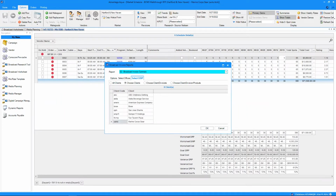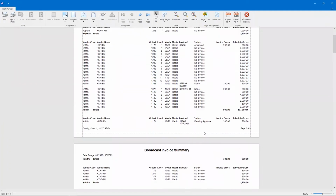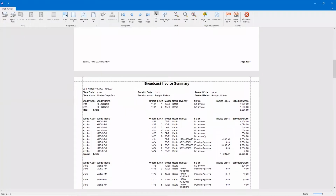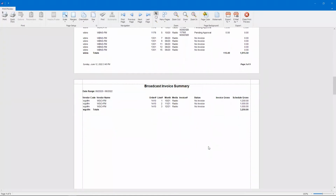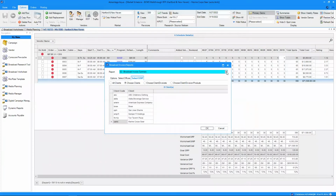Click OK. This did open on my other screen, so let's do this real quick. So this is a great report to come in, and I can see that I'm missing a bunch of invoices here. Another, order number 1175, pending approval. So some of these are pending, no invoices. Some have been approved. So this is a really quick summary of all those invoices and order numbers and vendors to see where we are in those statuses. And then within there, there's also the detail for any of those invoices that we could pull.